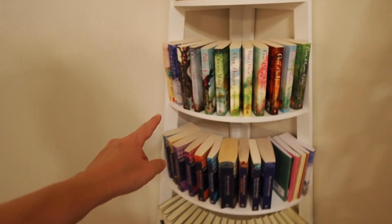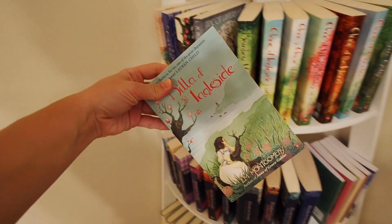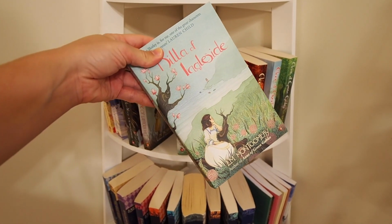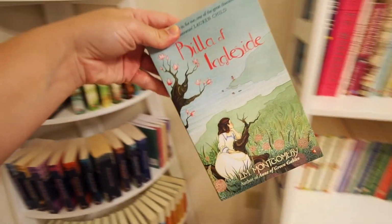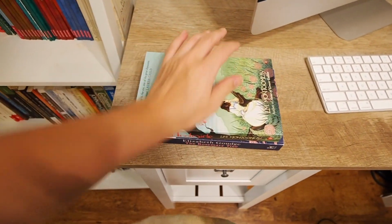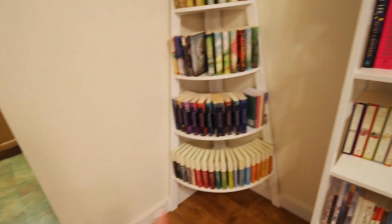I would love to read Rilla of Ingleside, and then I will have broken in all of my beautiful Anne of Green Gables books. And I don't think I've read this one before. I've been reading the sequels for the first time.